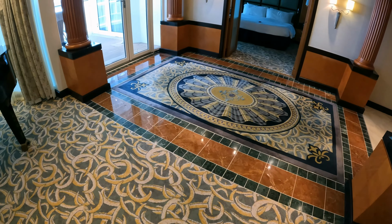So we're back to the foyer now. This is where we came in. This is the beautiful entryway into the room. Let's head into the main bedroom. So yes, you do have a completely separate room for a bedroom.